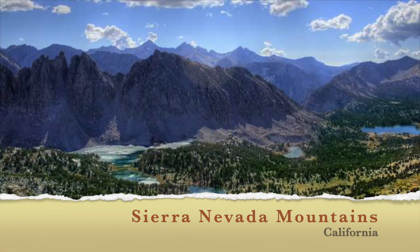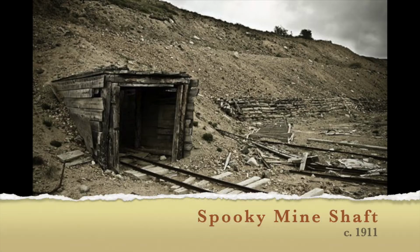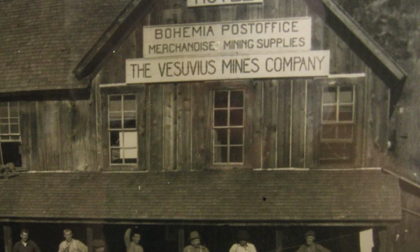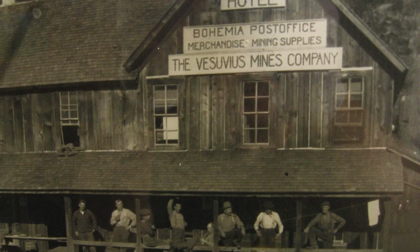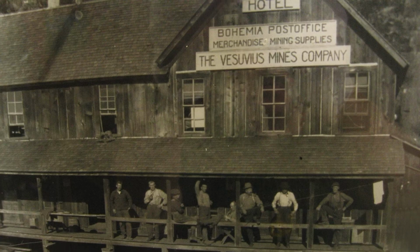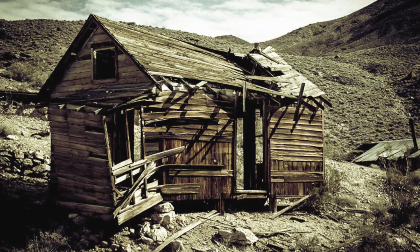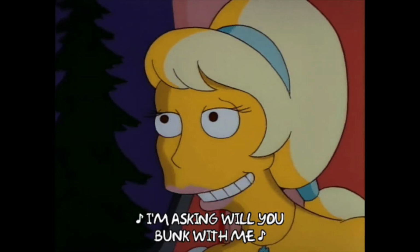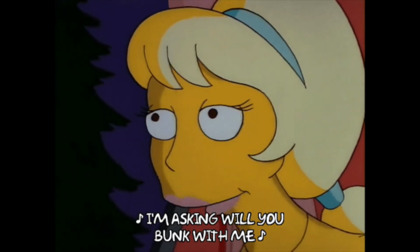So to recap, Sierra Nevada mountains, 1910 roughly. You have miners working in shafts that are either shared by a corporation or owned or leased by the person. And they either stay in one of these nice hotels with a lot of other people, or if they're too far of a journey from that, more isolated, they build themselves a little bunkhouse just to sleep in. To bunk, to sleep. Bunk bed.